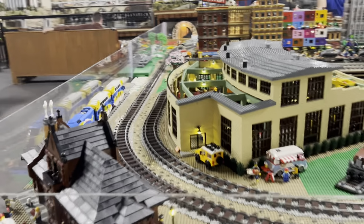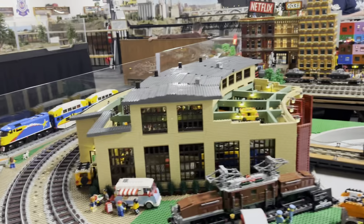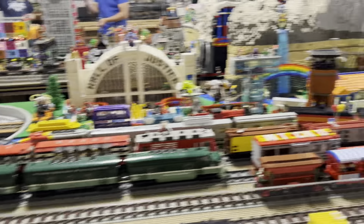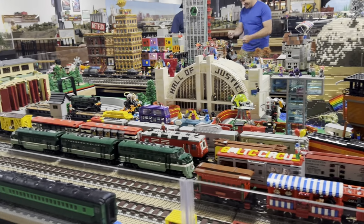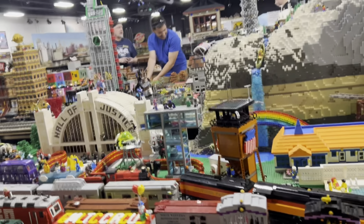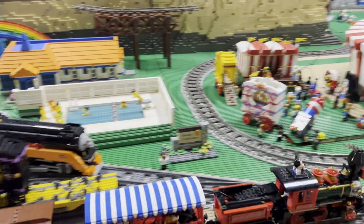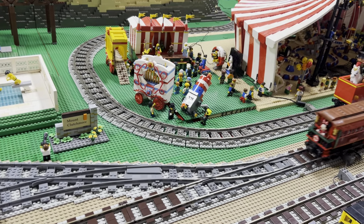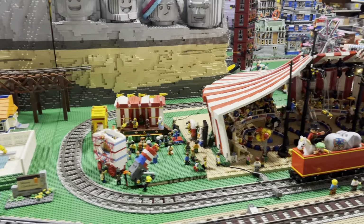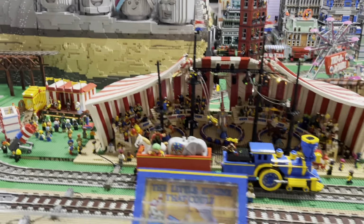This looks like Tidmouth Sheds, only it's not. Well, I think it's like a writer's block, too, because it's that power, you know. Here's the Disneyland Railroad. Oops. Well, that's the first layout anyways.